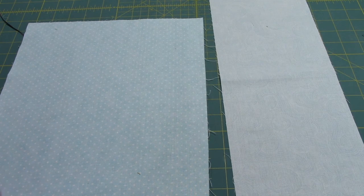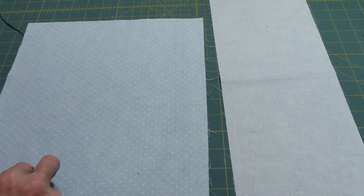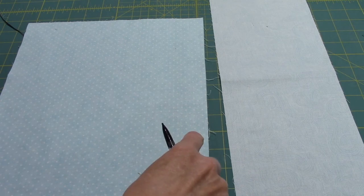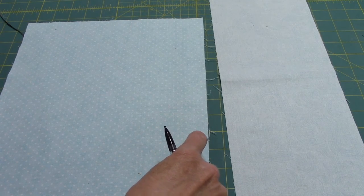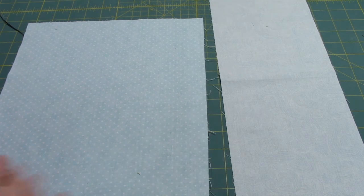Now, if you're worried that your seam allowances are taking up too much, on this one you could cut it 1/4 to 1/2 of an inch wider, so you could cut a 3-inch strip if you wanted to, and then a 2.5-inch strip, and on this one you could cut like a 3.5-inch strip. That's just some options if you're having trouble getting your pieces to be the right size.